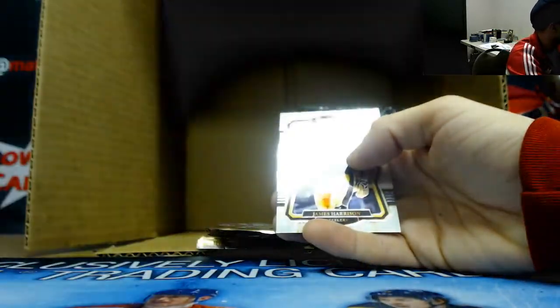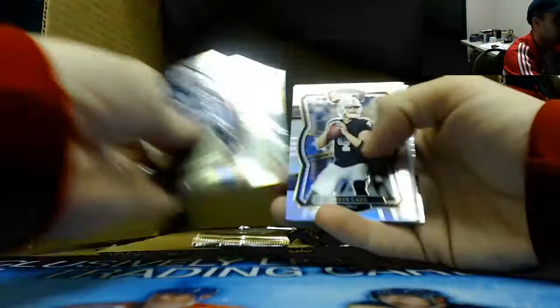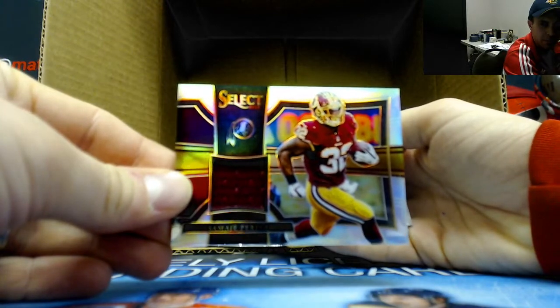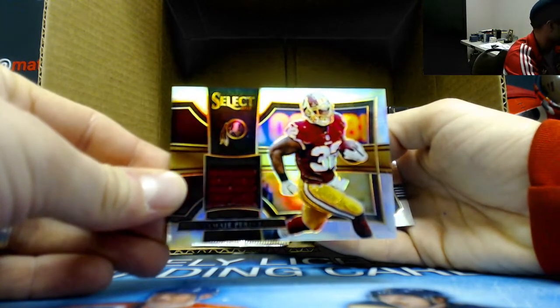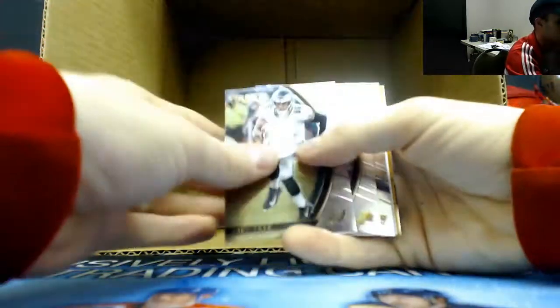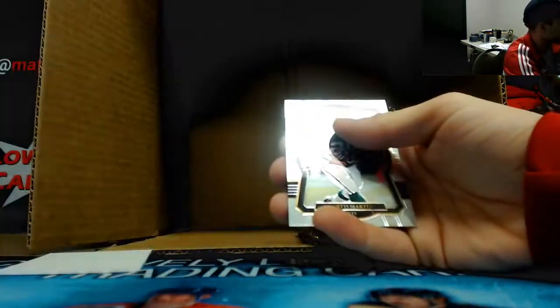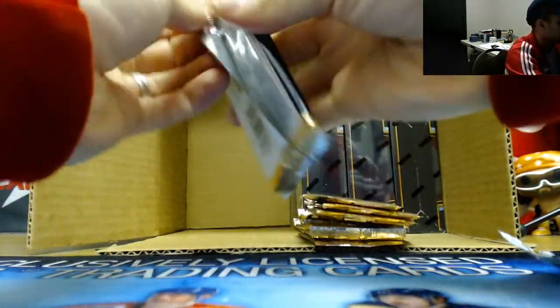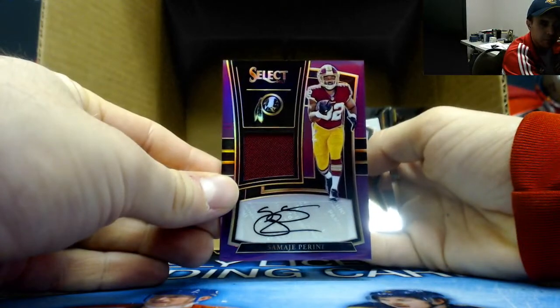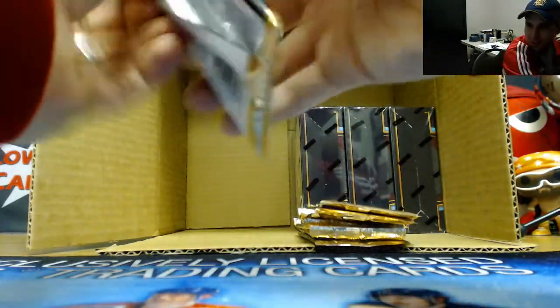Jermaine Kearse, Jets, tricolor. Samaje Perine, Washington Redskins, jersey to 199. Hail, AJ. Antonio Gates, orange, goes to the Chargers. Another Samaje Perine, 22 of 49, jersey autograph. AJ, you said you wanted a Perine. There you go.